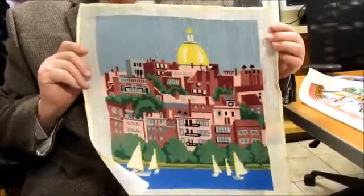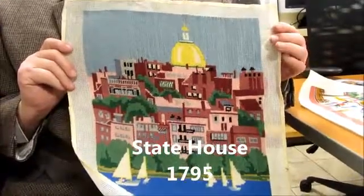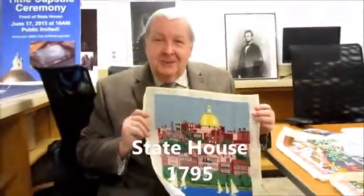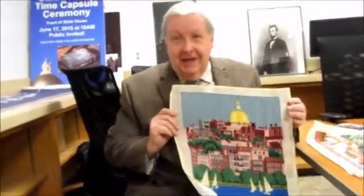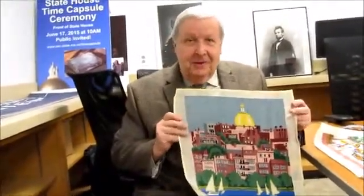So this is the State House from 1795. And a little bit of trivia why it's called Beacon Hill, some people find interesting. The Puritans were worried that an English fleet might come to suppress the colony, so they put a beacon up on Beacon Hill, and that's where the name comes from. So that's our government right down to the present time.